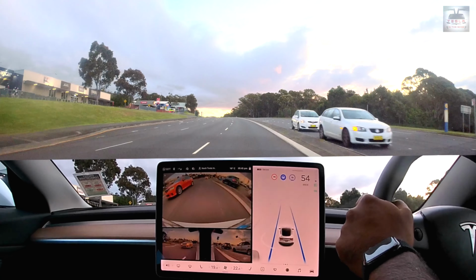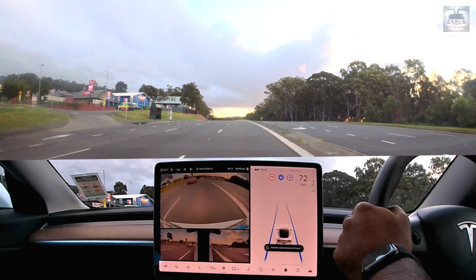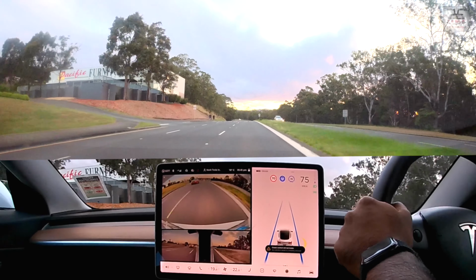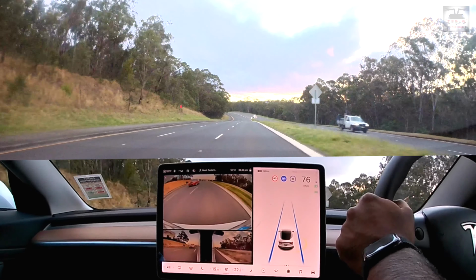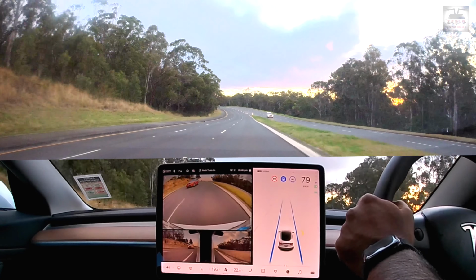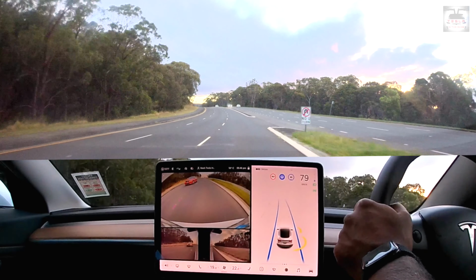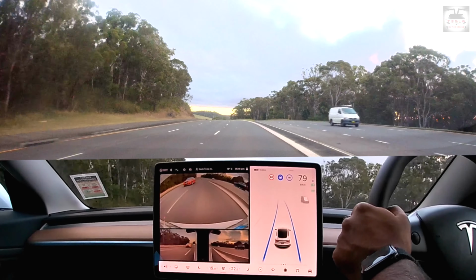Don't want to accelerate too fast because I want to be within the safety score eventually when it drops here in Australia, and I definitely want to be eligible for that FSD button. I'm sure most of you have seen videos of the FSD button dropping with the new software update in the US. We're hoping that we in the right-hand drive countries will get the FSD button very soon.